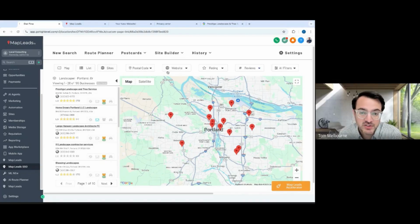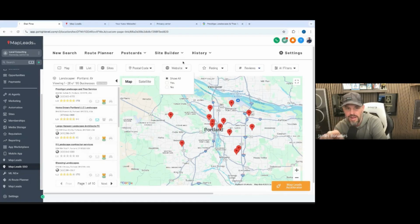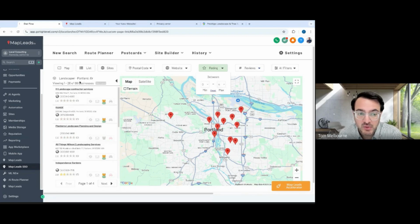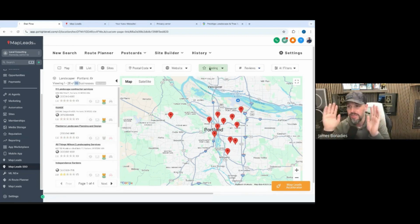So, this is where you can start. And let's not forget, let's talk about filtering really quick. We could filter these by ratings and reviews. Let's just toggle that so people can see. So for example, if you're looking for reputation management, there are two main thresholds you're thinking about. One is that they have 4.0 or below. And we just took that list from 195 down to 66. Now, these people have problems.